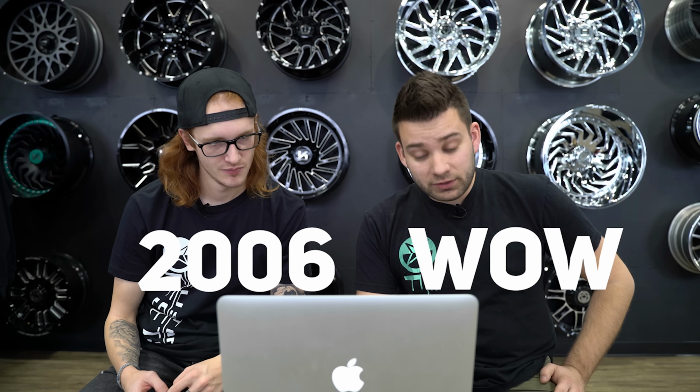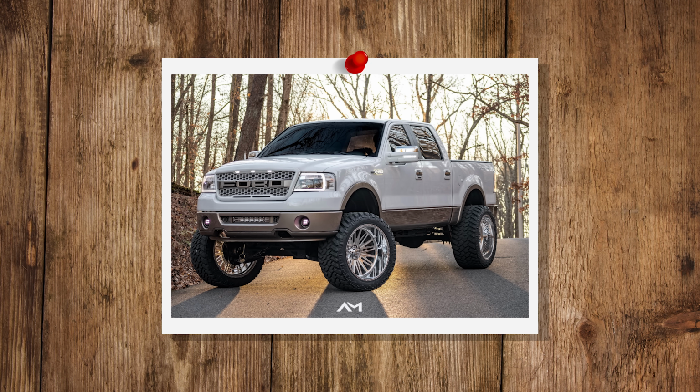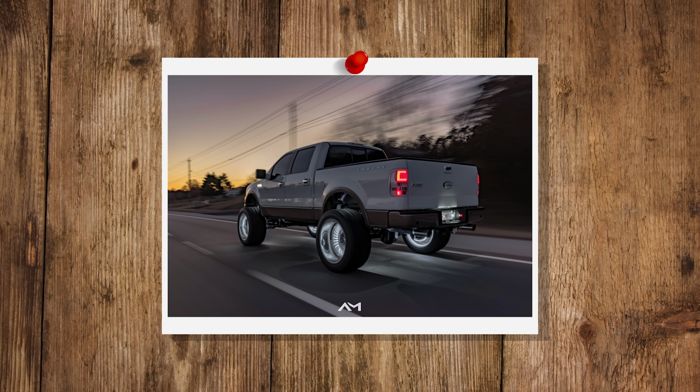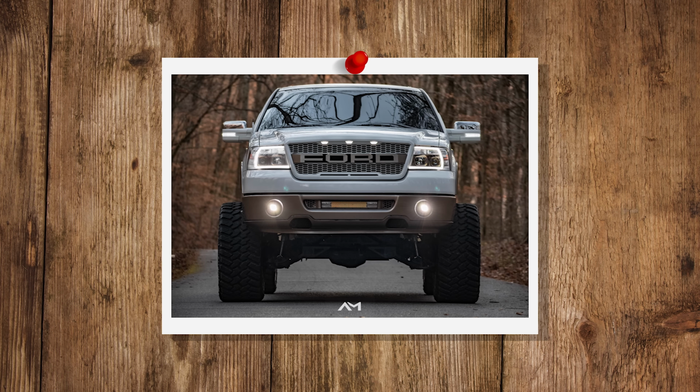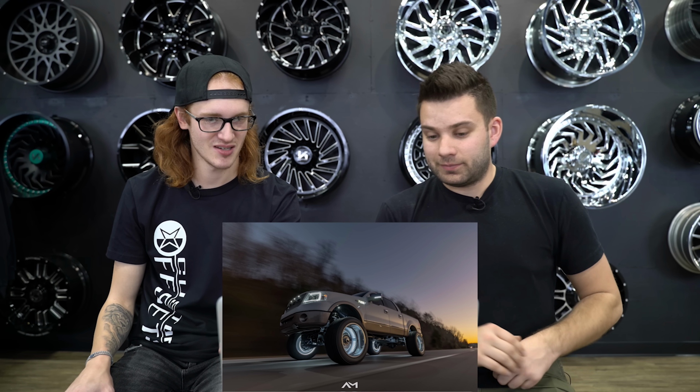2006. Wow, this has got to be the cleanest 2006 I've ever seen. American Force Jester, 24 by 14, negative 90 offset, Nitto Trail Grappler 375/40s. I believe that was the same size we had on CO2. And a Rough Country 8.5-inch lift. So like, just hang on, pause for a second. Pausing. Every time you look at this, you notice something different, right?